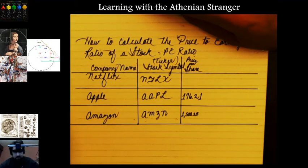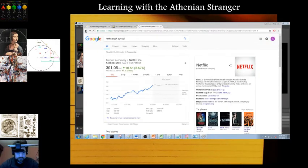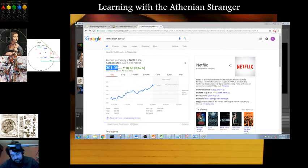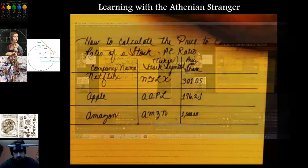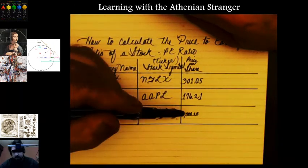$176.21 for Apple. And then finally, Netflix. Netflix stock price is $301.05. So we'll just record that really quickly. Netflix is $301.05. So these are our prices per share.